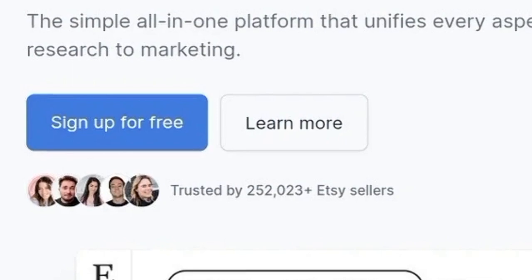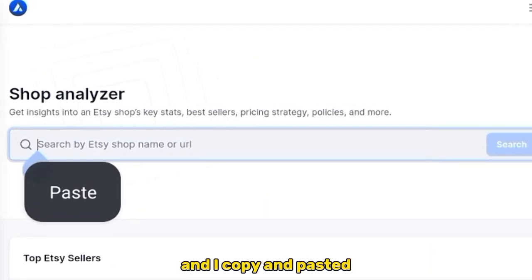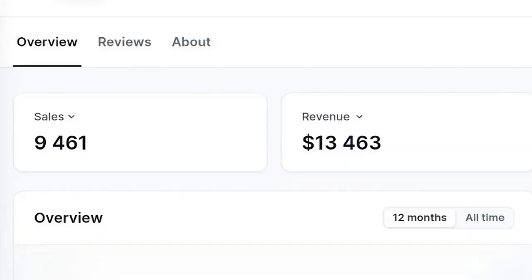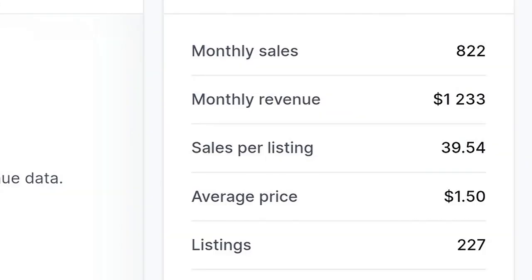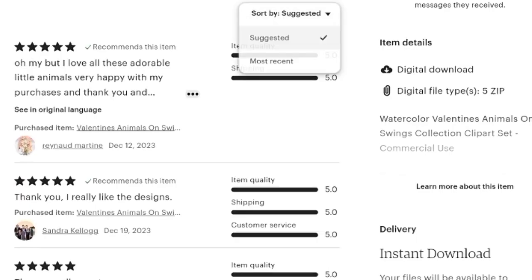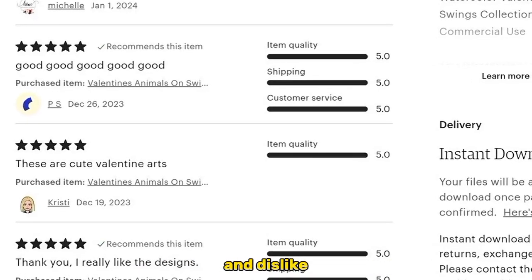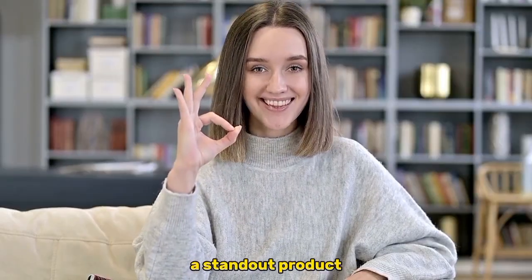Upon creating an account in Alura, I navigated to this shop analyzer option and I copied and pasted the store name for analysis. This allowed me to view the store's monthly and total revenue, and I could click on a specific listing to track its revenue since publication. Another valuable free approach was checking the product's recent reviews to understand what customers like and dislike about the product, and this will enable us to create a standout product.